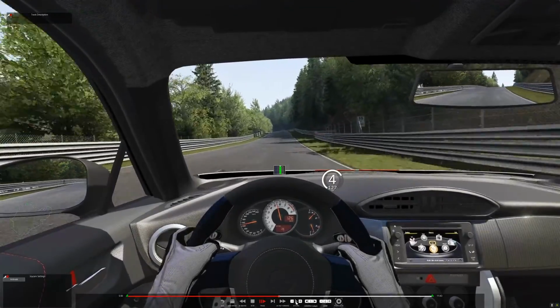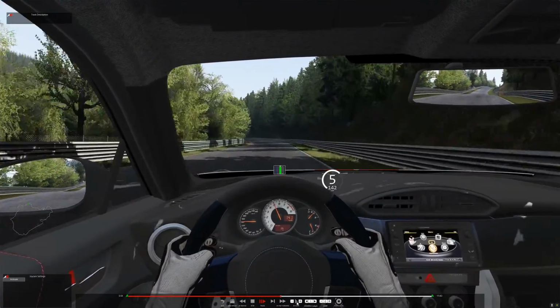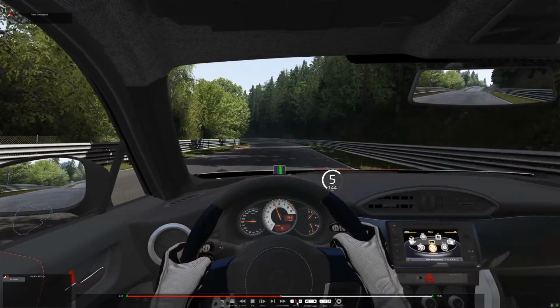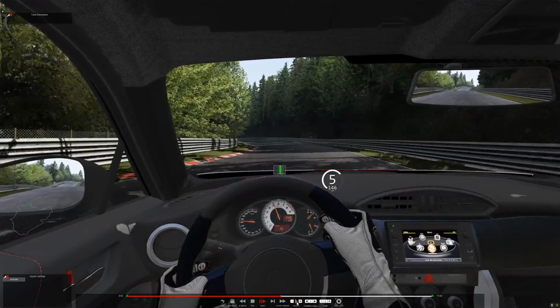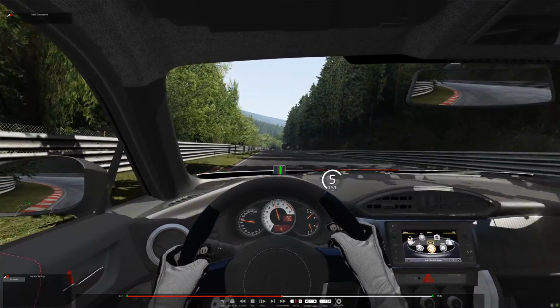You're coming up onto the right-hand side now. You're going to line up to the right. Again, it's pretty flat. In most cars, you're going to come through here at a very flat pace. Kiss the apex on the left-hand side and stay left because you need to now set yourself up for the next corner.